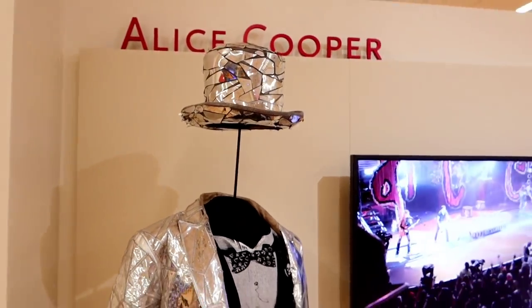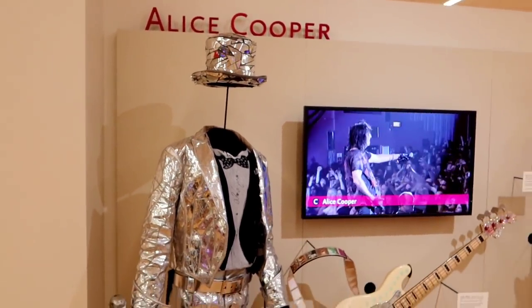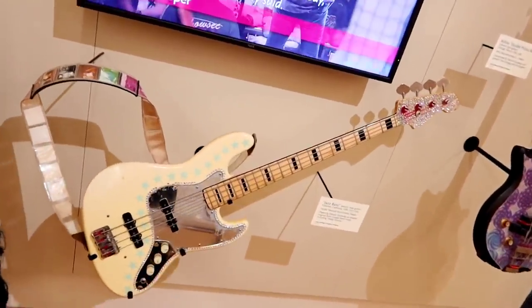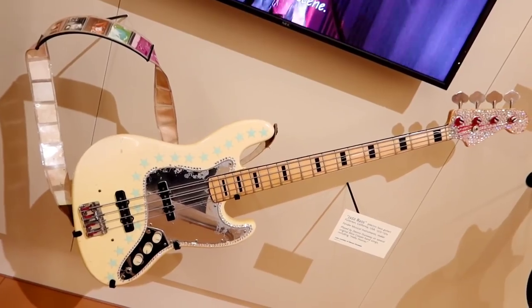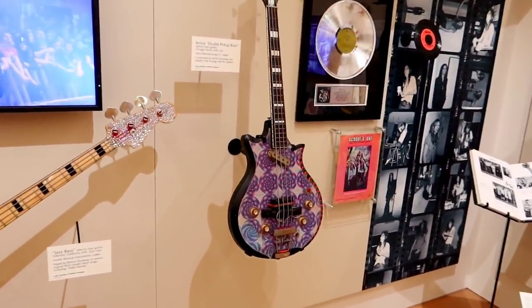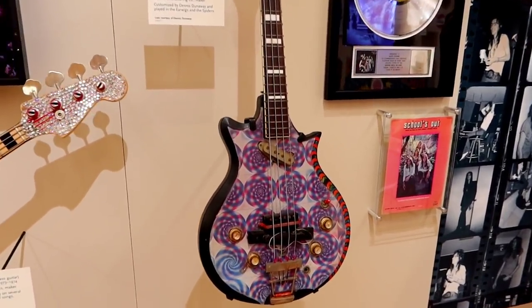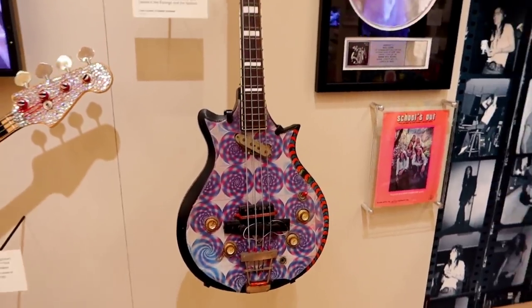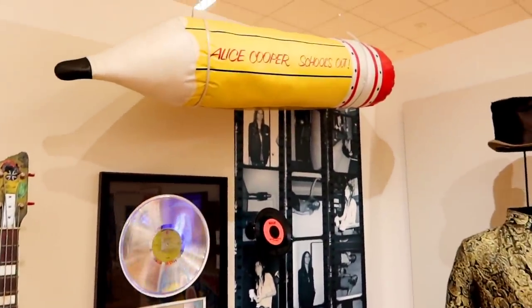My friend Eric was the drummer of Alice Cooper, and he was telling me, he said, Alice is one of those people, he loves his fans and he loves being famous. So if you ever see Alice Cooper, don't be afraid to say hi. Wow, cool stuff. Oh, nice, look at this. School's Out.